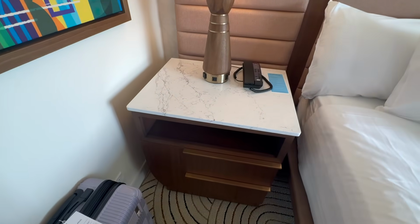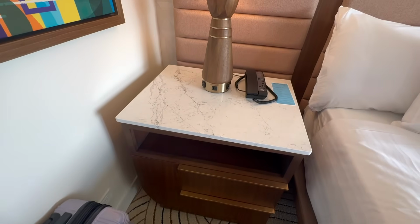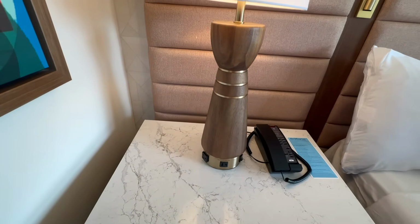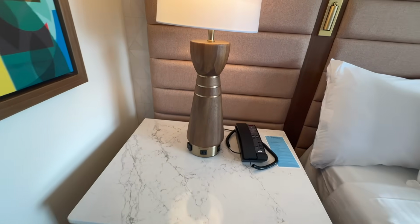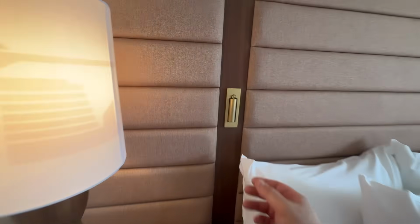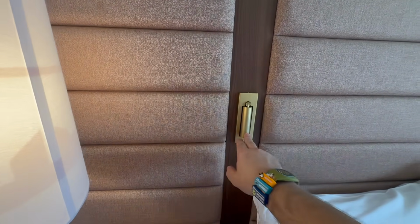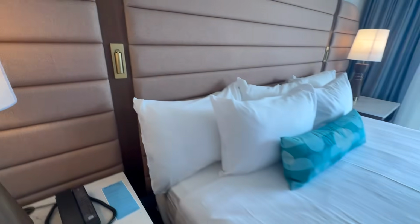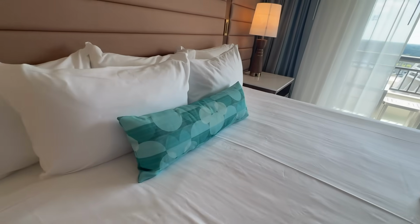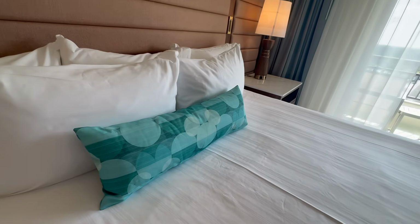Huge. These bedside tables are big. It's got 2 drawers, and then on the lamp, like in the living room, you have your plugs and you have your USB-Cs and regular USBs for all of your charging devices. You do have, like in a lot of the newly refurbished rooms, your reading lights above the bed. I love the accent pillows. I kind of want to take that home. Very cool with the Mickey on it. Love the color.